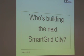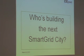So the real question is, of all the projects we have here, which one is the next smart grid? And why don't we start taking that branding? So thanks very much.